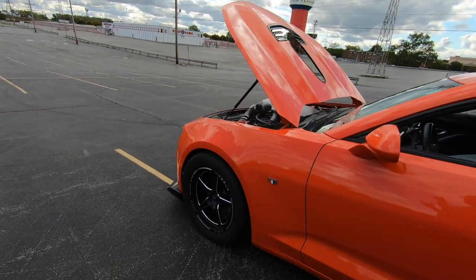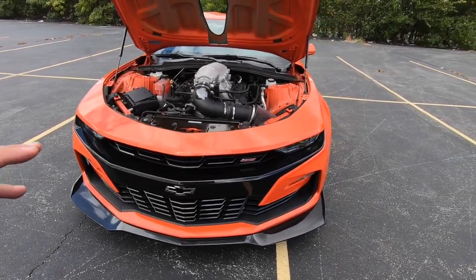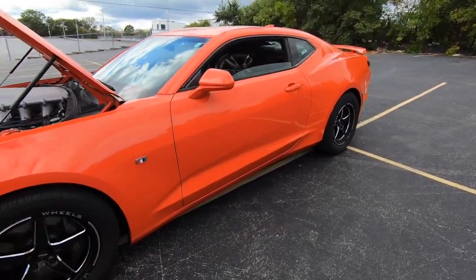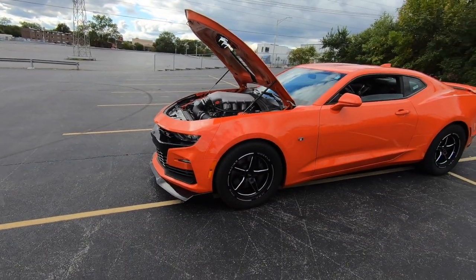But I do got some big news. So Prey Performance does tune this car, but they've been really, really behind. And so today's Tuesday. Tomorrow's Wednesday. We're dropping it off at Next Level Tuning, somewhere in Joliet, I think. They're going to work out the little kinks and such, and they're going to tune my car, because I know Prey Performance is really backed up. Prey Performance and Next Level actually work pretty close together. So I'll be tuned by Next Level for now, and Prey Performance. We're going to get dialed in by both.